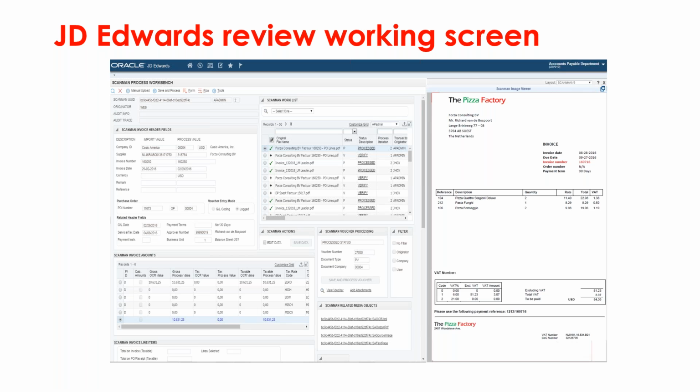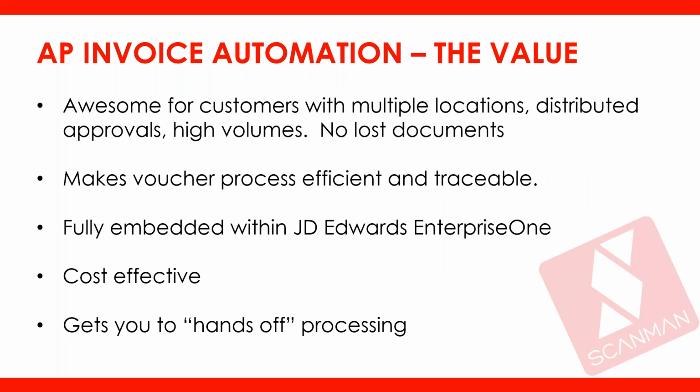So number one, it's an E1 screen, just like you're used to working with. Two, a lot of functionality is built in there to let you analyze, review, update, and forward on, and also to be able to look at the documents themselves. So what's the value?